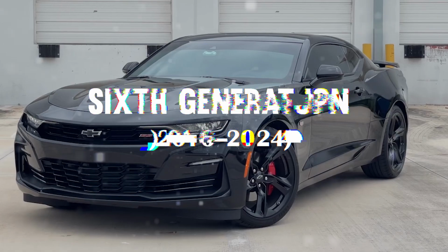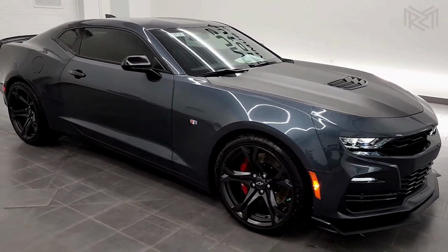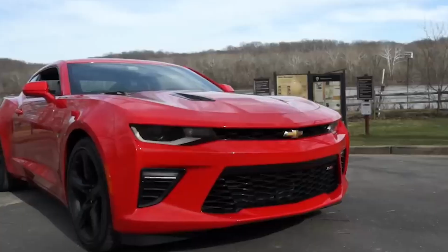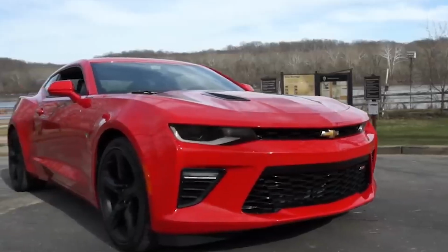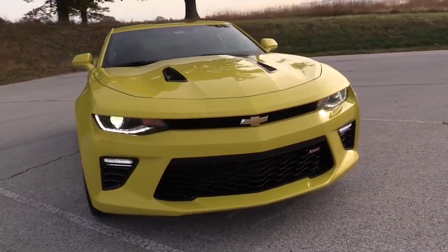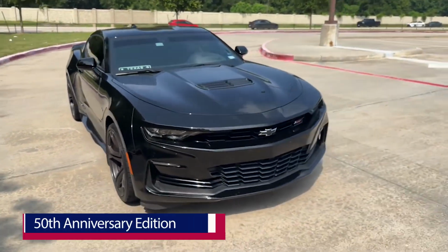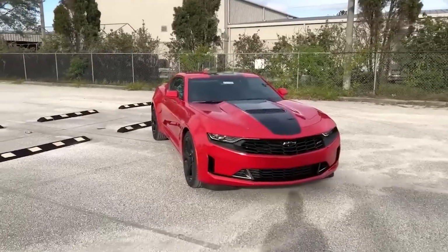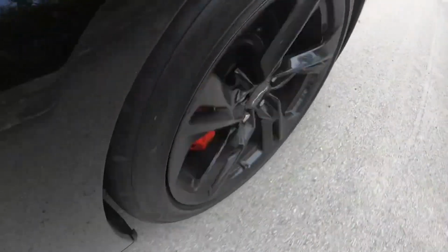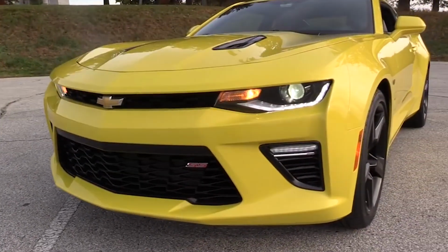6th generation, 2016 to 2024. Unfortunately, the glorious 6th generation Chevrolet Camaro ended in December of 2023. Chevrolet has been a great contender in the horsepower-fueled war for over 50 years and is also part of American-style culture. We'll remember the 6th generation for its exceptional 50th anniversary edition. The model celebrated 50 years in 2017 with a classy appearance that included bespoke wheels, a graphics package, and chrome inserts in the grille of the SS Camaro.